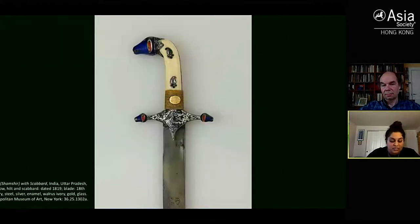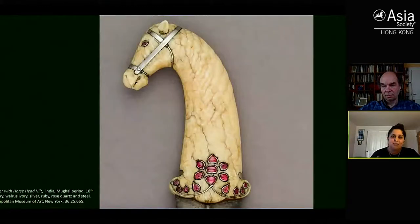Due to its proximity to Iran, walrus ivory was almost exclusively used in North India in artistic centers like Lucknow for hilts and grips for daggers and swords. And it should be mentioned that elephant and walrus ivory do have structural differences that, depending on how they're cut, can actually be visible. In general, elephant ivory has a polished look, while walrus ivory has this mottled, marbled, fat-like appearance, which you can see here in this hilt.